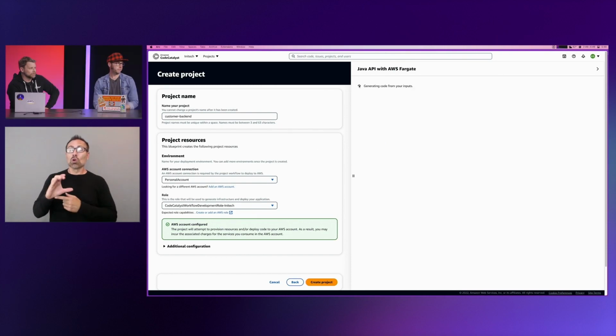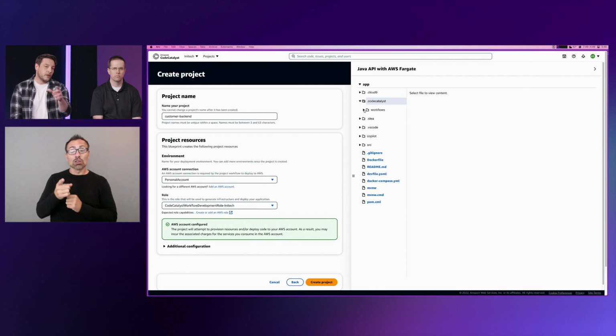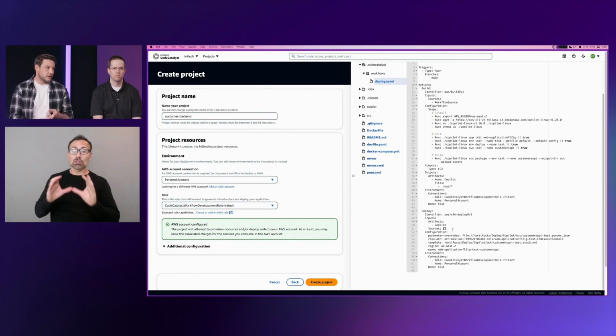Cool. Yeah, so what's really cool about this is this has now been added to Code Catalyst in a single click. We're regenerating the project. And what it's going to do is actually add those credentials to the workflow. And it's following best practices. So we're going to get credentials on run. They're not long-lived credentials. And you didn't have to deal with any of this back and forth of credential management.